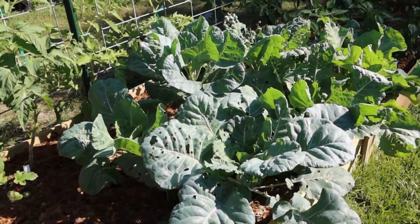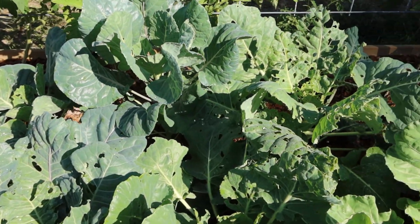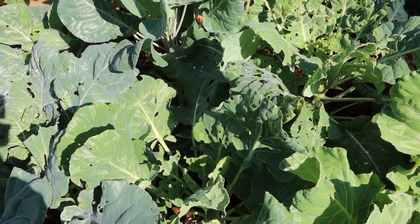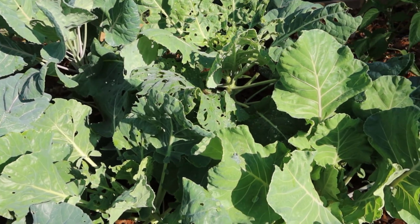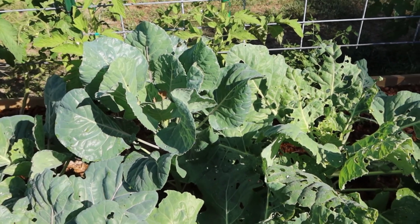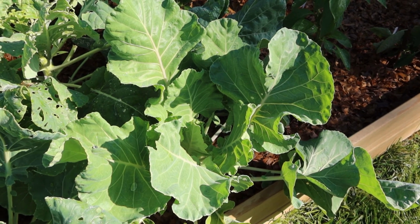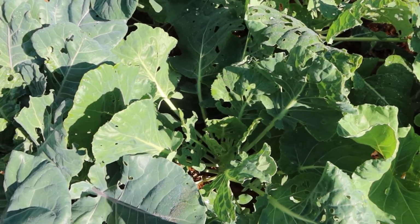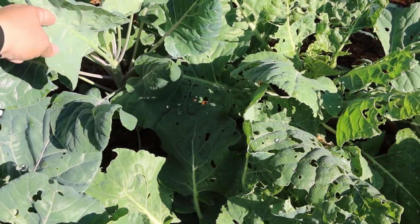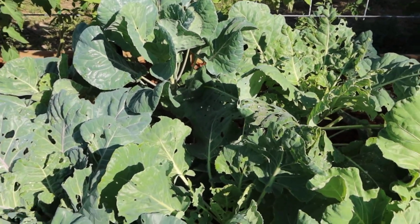Thinking I'm probably going to be pulling out the Brussels sprouts soon. Brussels sprouts take forever, but they are just not fruiting, and you can see massive bug pressure here. I think it would be better to just pull out these plants and start them again in the fall. It's interesting, like this plant back here has no bug pressure whatsoever, and this one here, it's so interesting. The plants can be right next to each other, and some will be just riddled with holes and some won't have any. But the ones that don't have any still aren't producing any Brussels sprouts. So I'm going to pull these out this week and give this space to something else.